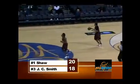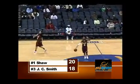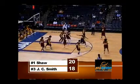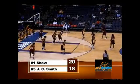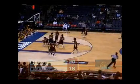A 6-0 run, or maybe a 7-0 run here now by Johnson C. Smith after being down 20-11 to get back to 20-18. Looks like we're going to have a game, Donald. It does, as they pull to within 2 here at the 6:55 mark. Turnaround shot in the lane by Andrews. She misses. Rebound controlled by Johnson C. Smith. They have a chance to tie, perhaps take the lead.